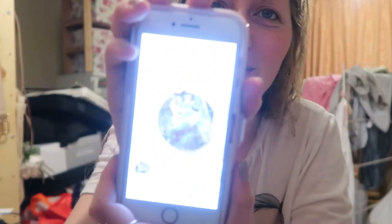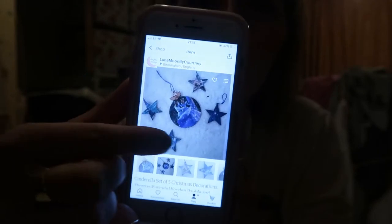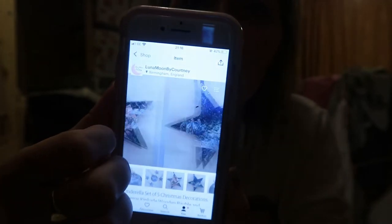Ooh, love this. I'm a bit jealous that she didn't make these when I ordered the ones I've ordered, but how cute to put on your Christmas tree and stuff. They're so nice. So basically, what she does is she uses old books and old calendars to make these little gift tags and decorations. I think it's really nice.